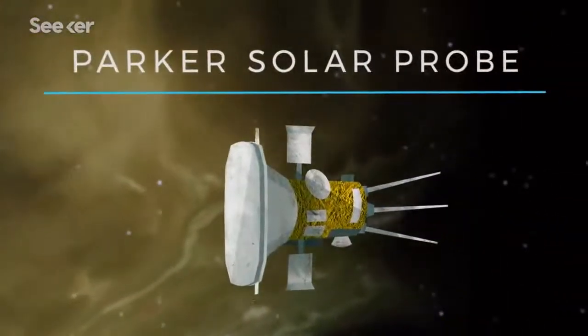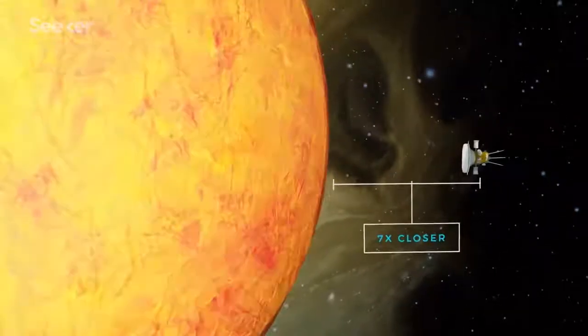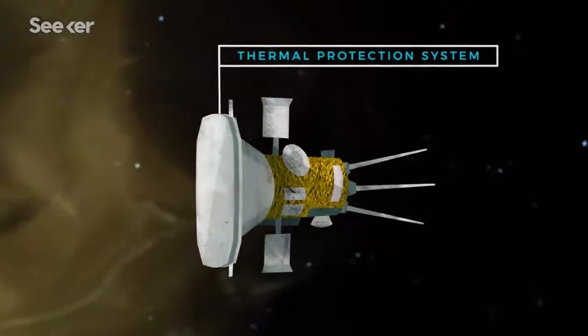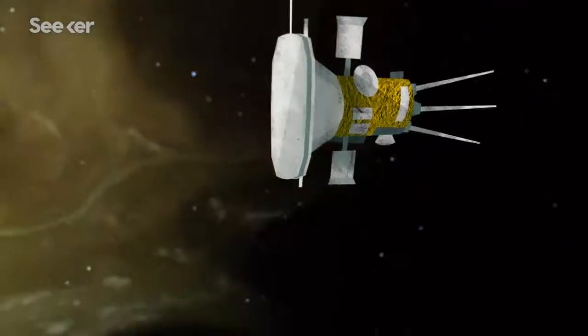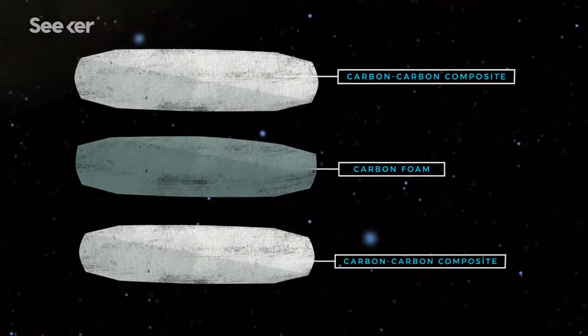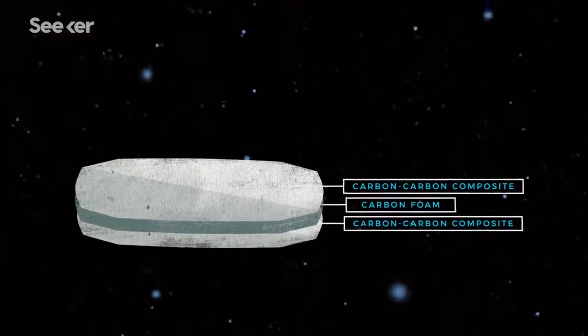The Parker Solar Probe is humanity's first trip to a star. It will get 7 times closer to the sun than any mission before, and that's because of the probe's Thermal Protection System, or TPS. The spacecraft and its instruments are shielded by an 11-centimeter thick piece of carbon foam sandwiched between 2 panels of superheated carbon-carbon composite.